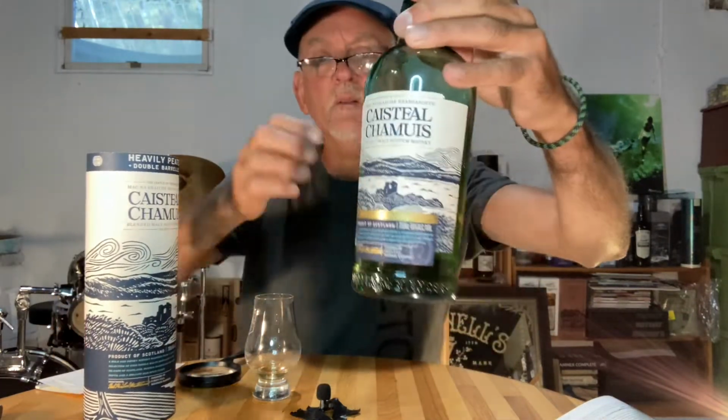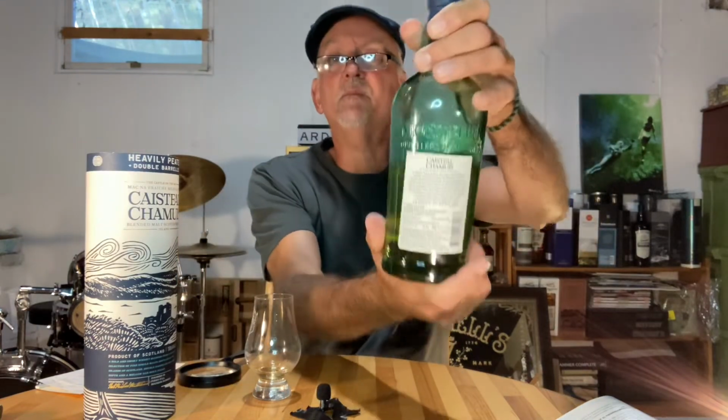This is my third Mossburn blend that I've bought over the years, and to be honest with you, I haven't been overly impressed with the Mossburn blends that I've tasted so far. One thing that they have in common is a lot of writing, and if you watch my show, I'm suspicious when every square centimeter on the bottles is all sorts of labeling and descriptions. It's almost too much.